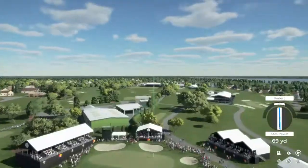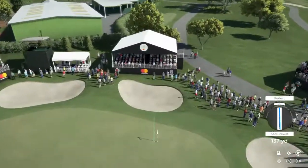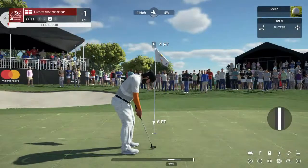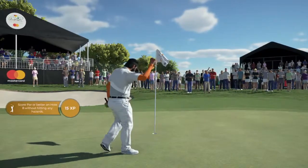And choosing the 8 iron here. Come on, be good. Don't roll on too far. That will do. Outstanding approach shot. Birdie at the last. This for another. There we go. And down it goes.